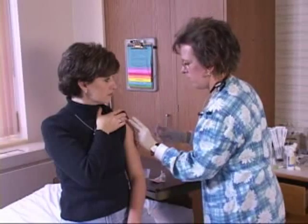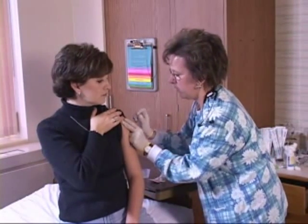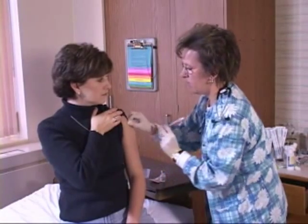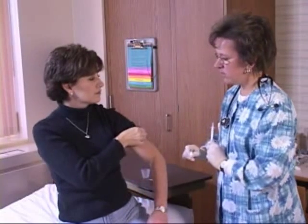An antibody screen will determine the mother's rubella immunity status, and if she is not immune, she will need a rubella vaccine prior to discharge. Instruct her not to become pregnant for 3 months to make sure that the vaccine does not have an adverse effect on her next pregnancy.